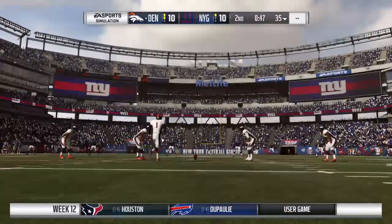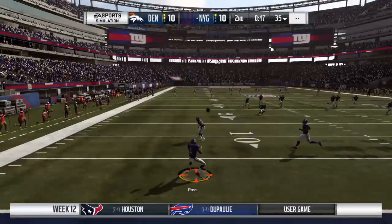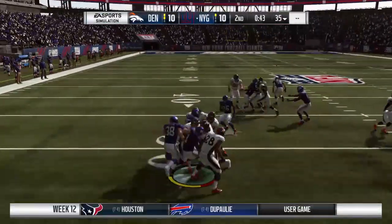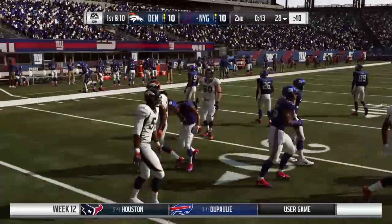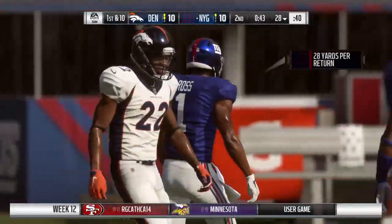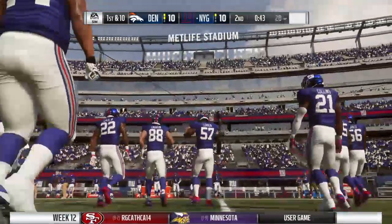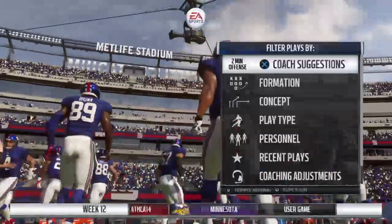Extra point up and good by Catanzaro. And that is going to tie our game as we approach halftime. Returning it, John Ross. And he's up across the 25 and down at the 28-yard line. And here comes the Giants offense back out onto the field. And, you know, certainly a lot of football left to be played.